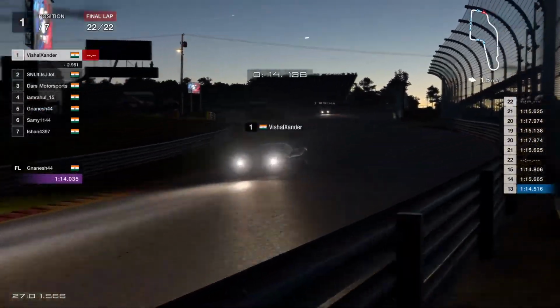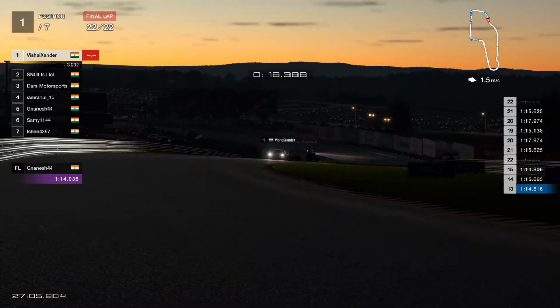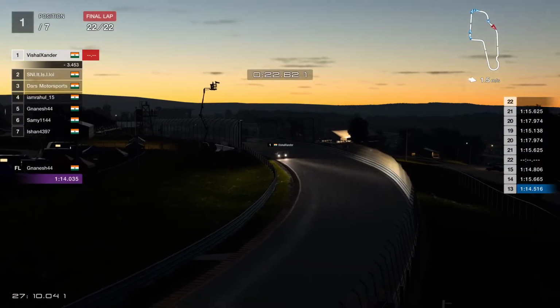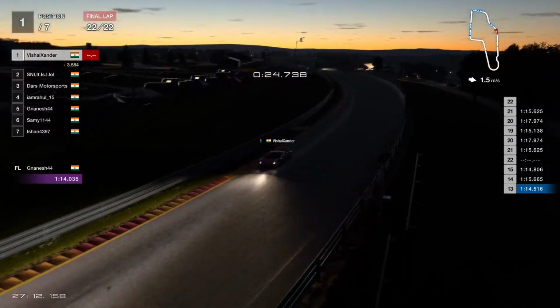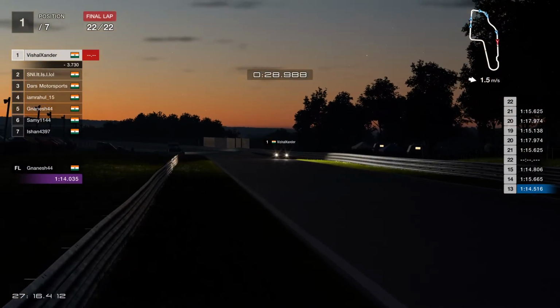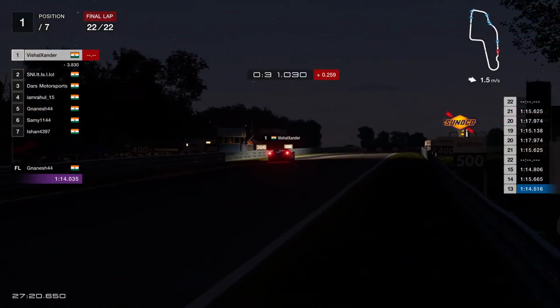So, oh no, Priyanshu goes wide. His tires are almost completely dead. Will he get a penalty? Yes, he gets a penalty. So he has a 10-second lead on Dars. He should just try to survive this lap. No need to push. Bring the race home. He won't be able to catch Vishal anyway.